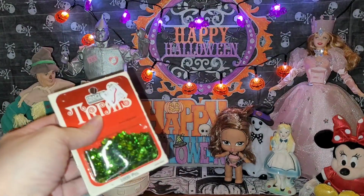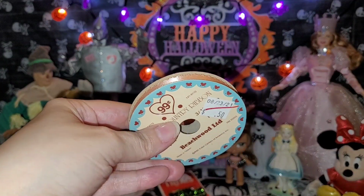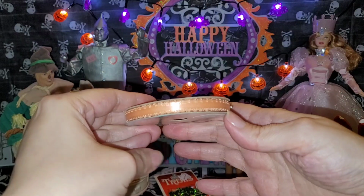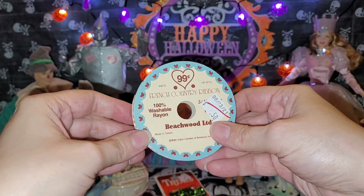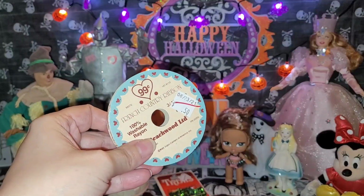I just thought that was cool. I don't know exactly what I'm gonna make with it, but I'll definitely come up with something. Next, they had this pinky peachy ribbon with the fluffy edge. Super, super pretty. You can't go wrong with 25 cents for this great big thing of ribbon. And I'm always making stuff for the dolls, so had to grab it.